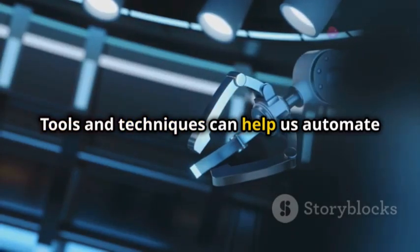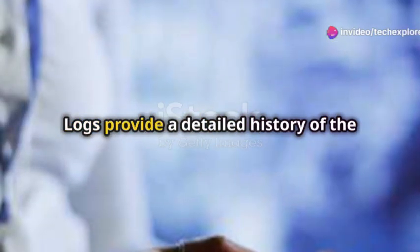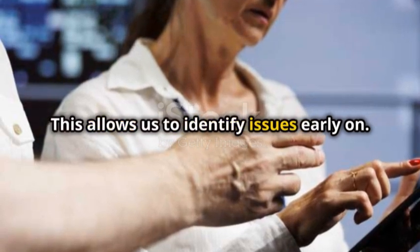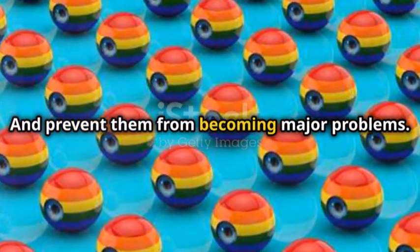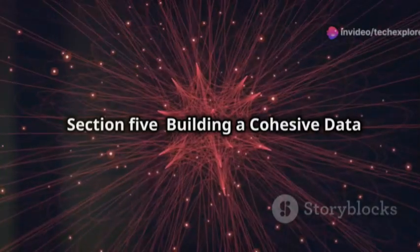Tools and techniques can help us automate this process. Alerts can notify us of any anomalies. Logs provide a detailed history of the model's behavior. This allows us to identify issues early on and prevent them from becoming major problems. Remember, prevention is always better than cure.